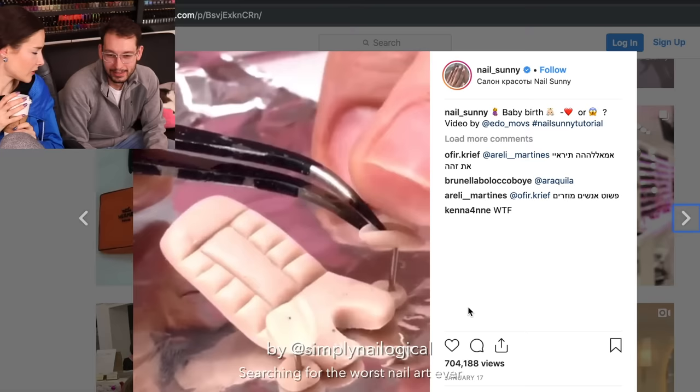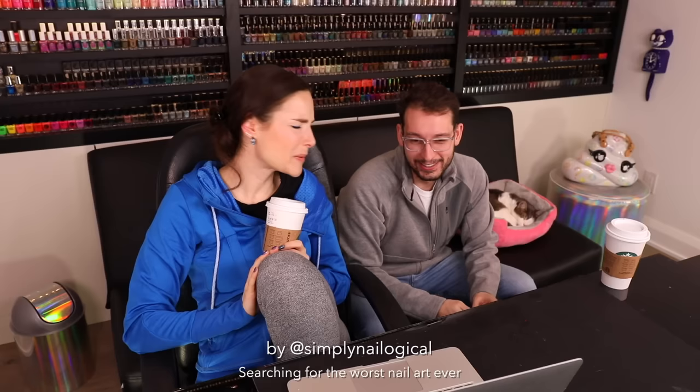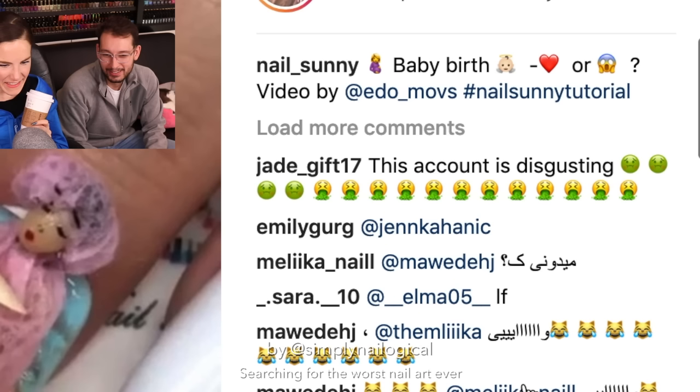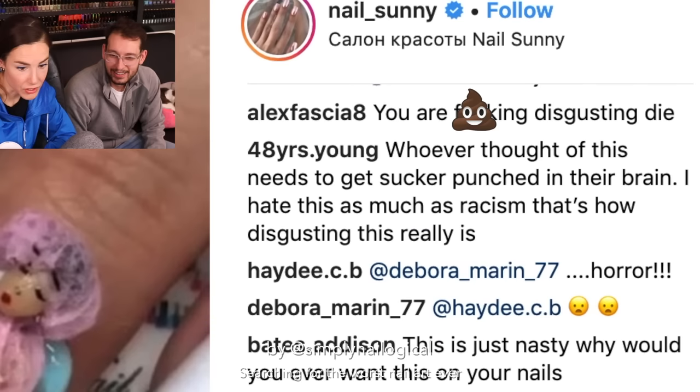Why do they wear a hairnet? Do people who give birth wear hairnets? And let's see how many people got upset at this. This account is disgusting. You are disgusting. Die. Whoever thought of this needs to get sucker punched in the brain. I hate this as much as racism. That's how disgusting this really is.